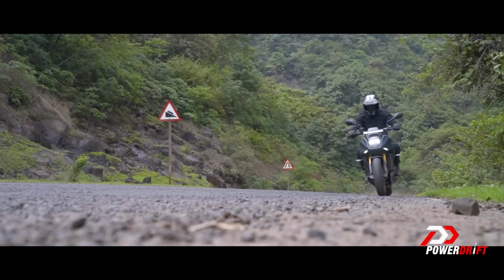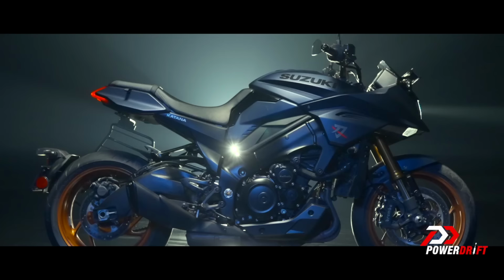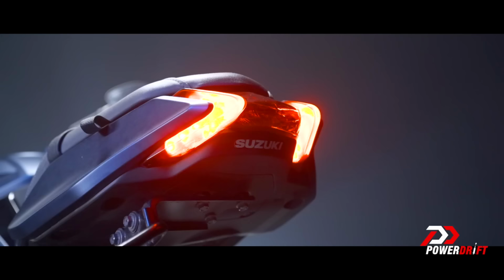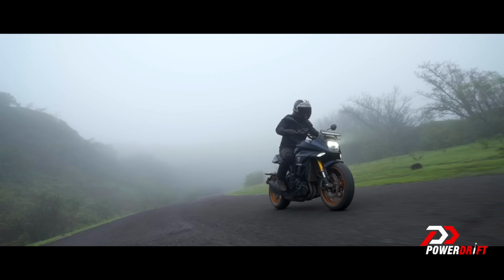The acoustics have made me fall in love with an inline 4 engine once again, and the looks make me gravitate towards the motorcycle every time I see it. But there are things that need to be worked upon, and I wish that happened soon. For now, the Katana, improved for 2022 and here to stay.